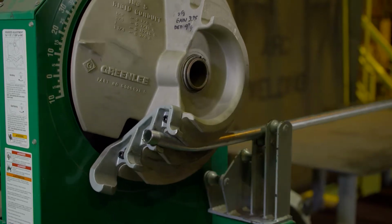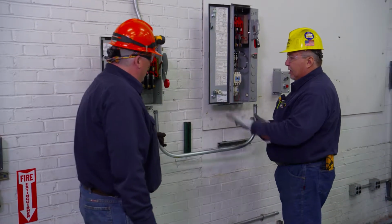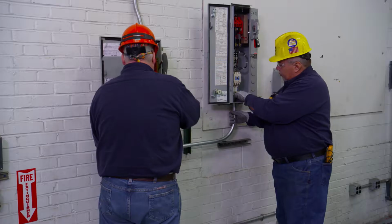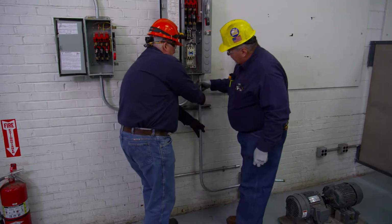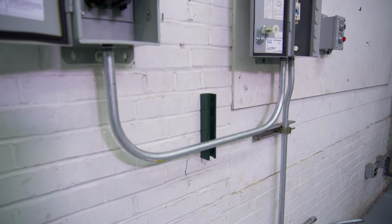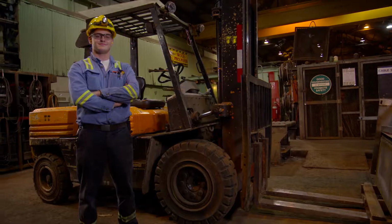Now that we've taken our measurements and bent our conduit to the back-to-back 90s, we're going to install it on the disconnect switch and the line starter. Perfect fit. Well, in order to do a job like this, you don't just need luck. You need to know your math. You need to know algebra, a little trigonometry. Without the math, you'll be bending conduit forever and you're never going to get it right.